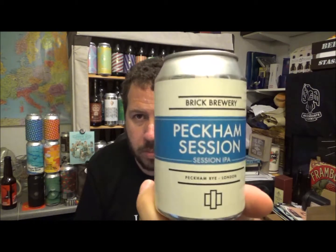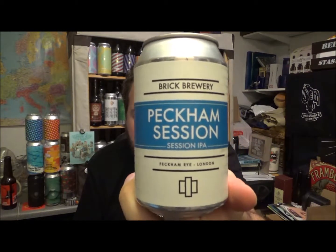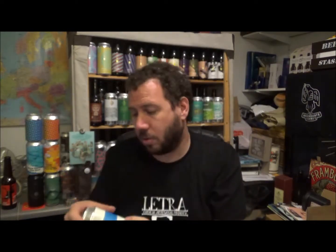Anyway, let me know what you think of this one. This is Peckham Session IPA from the Brick Brewery, Peckham Rye in London. Worth picking up for sure. Lovely beer, as session IPAs go. I mean, is this a session IPA? Is it a pale ale? Who cares? Pick it up, give it a try.